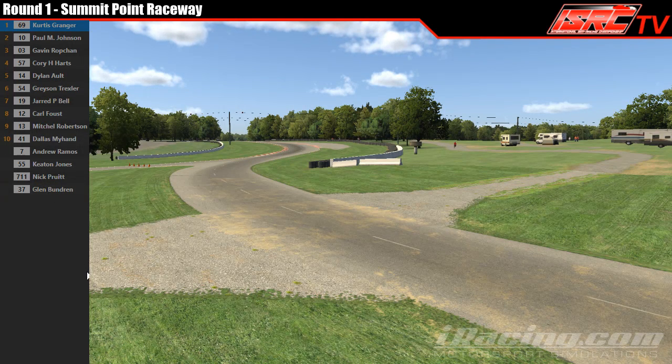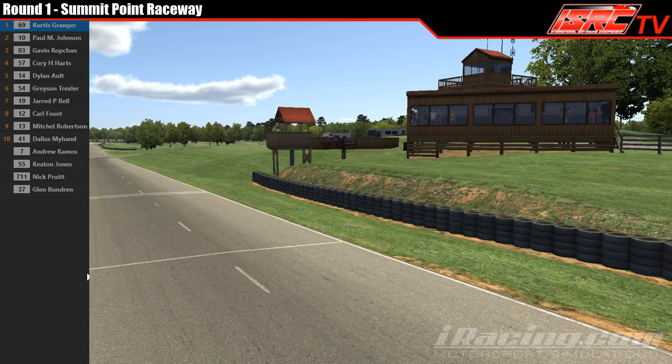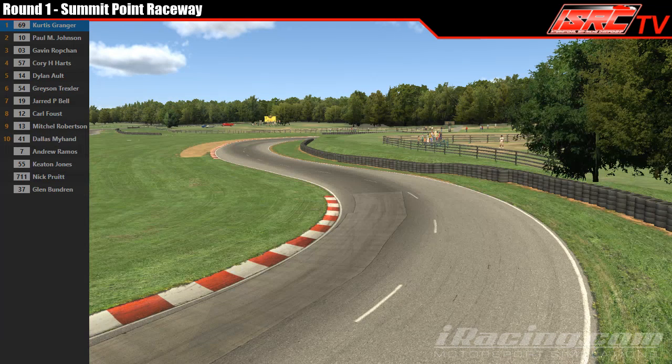Looks like we have 4 cars that did not qualify. Glenn Bundren. I don't know if he's racing or not. I don't believe he is. So 3 cars, I guess, that didn't qualify. Those being, as you can see on the side of your screen, Andrew Ramos, Keaton Jones, and Nick Pruitt.